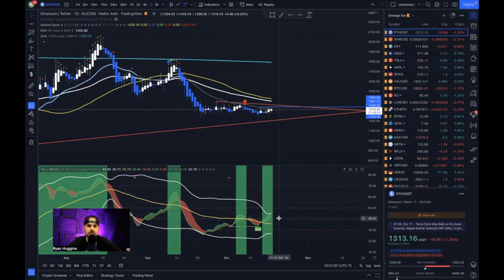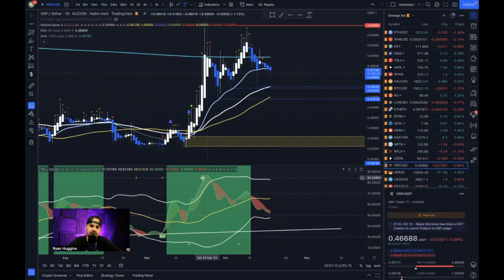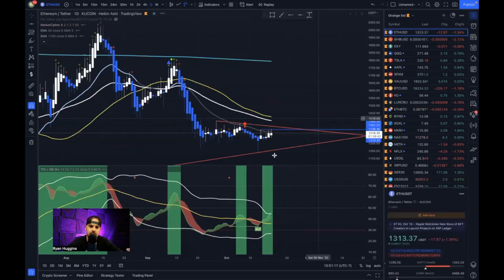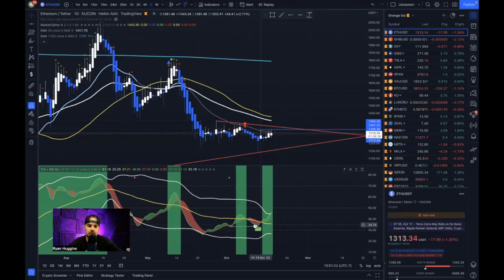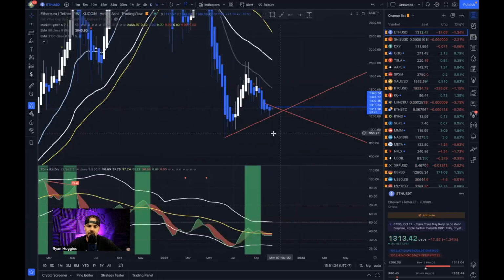So we may see some sort of pullback here on Ethereum, because remember what we talked about when XRP got out of it on the daily, it had to pull itself back down. Ethereum got out of it, and may very well pull itself back down. On the daily, we do have a bullish divergence here. It happened on this big dip candle, but we haven't seen the explosion to the upside, and we have not had that happen on the weekly.